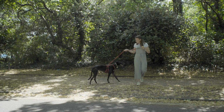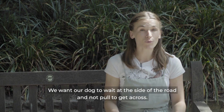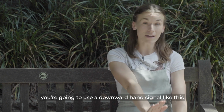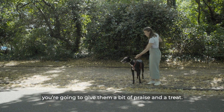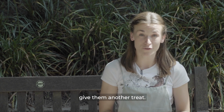A bit of road safety can be invaluable when walking your assigned dog. We want our dog to wait at the side of the road and not pull to get across. So to do this, when you approach the edge of the curb, you're going to use a downward hand signal like this and a verbal cue of wait. When your dog stops and looks at you, you're going to give them a bit of praise and a treat. If they stay there for another couple of seconds, give them another treat.